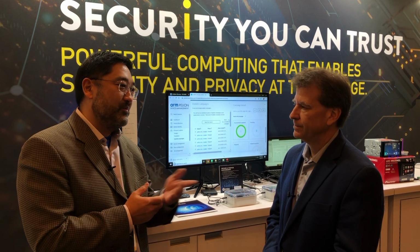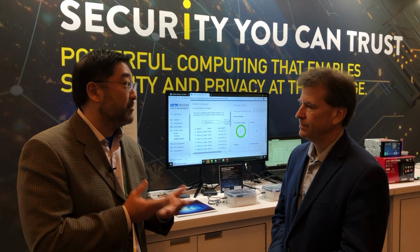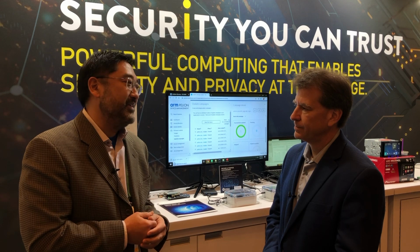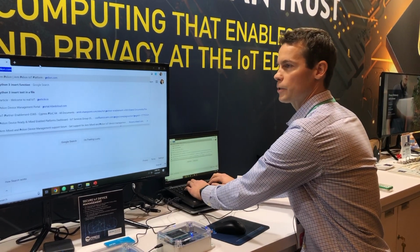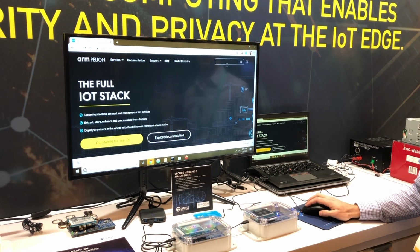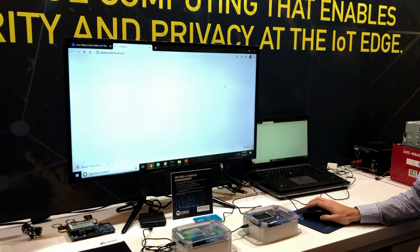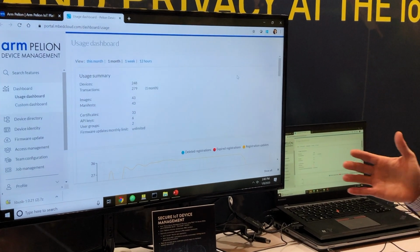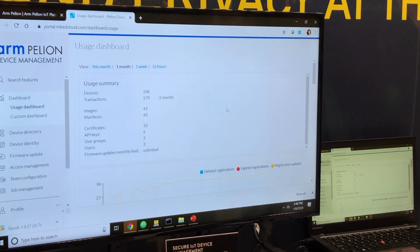And so what we're doing is we're partnering with Arm and utilizing their Pelion platform to make that connection with the cloud instance very simple and easy to use. So we're showing devices that are connected and registered to the Arm Pelion device management service. So I'm going to go to our Pelion service, which we have hosted, and also customers can run this on-premise, or they can host it in their own cloud service.